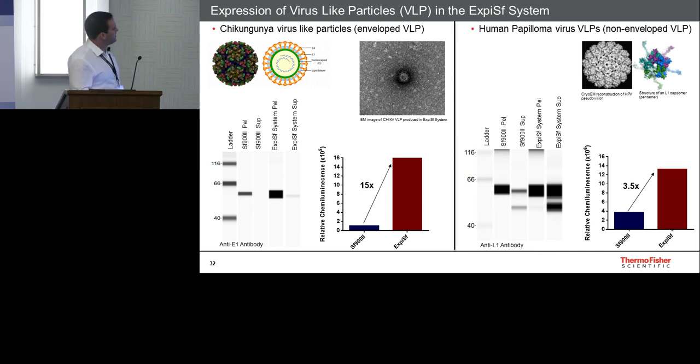And lastly, I'll wrap up with some examples of enveloped and non-enveloped VLPs in the Expi-SF system. Again, compared to our traditional system, very significant fold improvements for these proteins. But I will certainly say, as was mentioned earlier today, the insect expression world is much more like the Wild West.